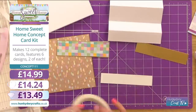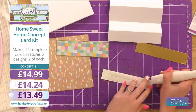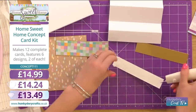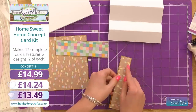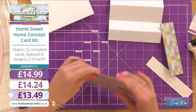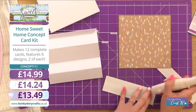And then my final one here. Let's just squeeze that on. Oh dear, there we go. And then pop that onto there. Okay, great. So like I said, we've got double-sided tape on there. So let's do the steps, and then we can pop that onto our card.